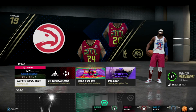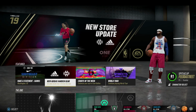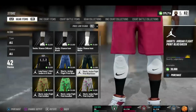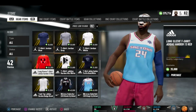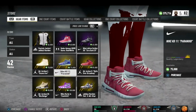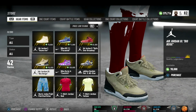Holla at me. Make a statement, Hawks. That's new too. This is another part of the update. And here you go, new Adidas Harden gear. And I don't see where this new Harden gear at, because all that gear I saw already. You feel me? So where's the new Harden gear? Because this is James Harden. This was already in there. I have that in the other video. I'm sure this was in the other video. So where's the new James Harden gear at? That's the big question. These are in my thumbnails, these sneakers right here. So I don't know.